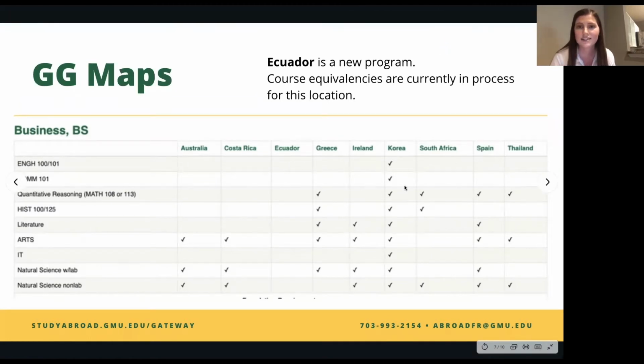Oh, and then one last tidbit is that Ecuador is a brand new program. So you might see that their courses are limited, but this list is always growing, even for our other countries as well. It's not an end all be all. We're definitely still working on getting more courses transferred over and how they come back to Mason.